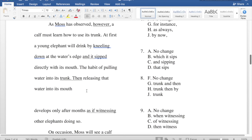That just helps the flow. It helps make the paragraph more clear. If you can ever find something that makes the meaning more clear, that's usually going to be the right answer, because that's the whole point of grammar, right? We use grammar so that we can get our point across more clearly.